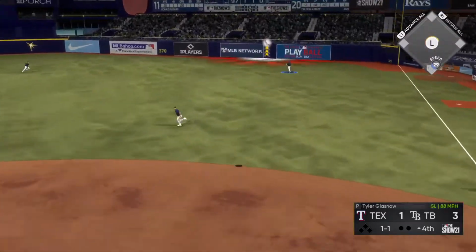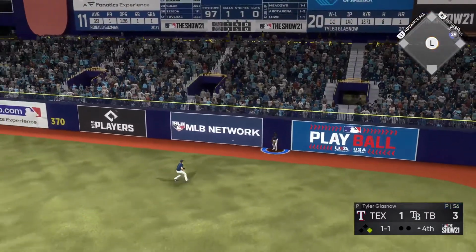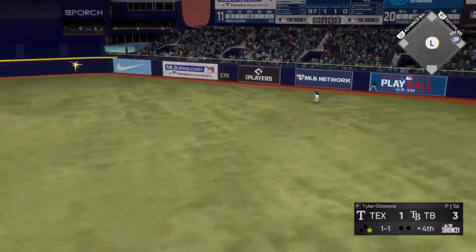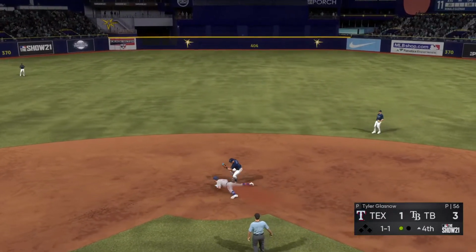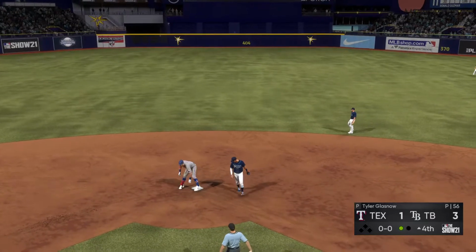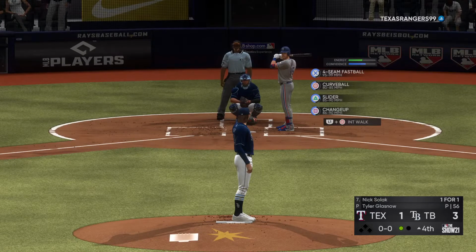High and deep to straightaway right. A ball that's carrying. It's off the wall. And he's out trying to stretch it into a double, so a costly mistake here leading off the inning. The batter, number 50, second baseman Nick Solak.